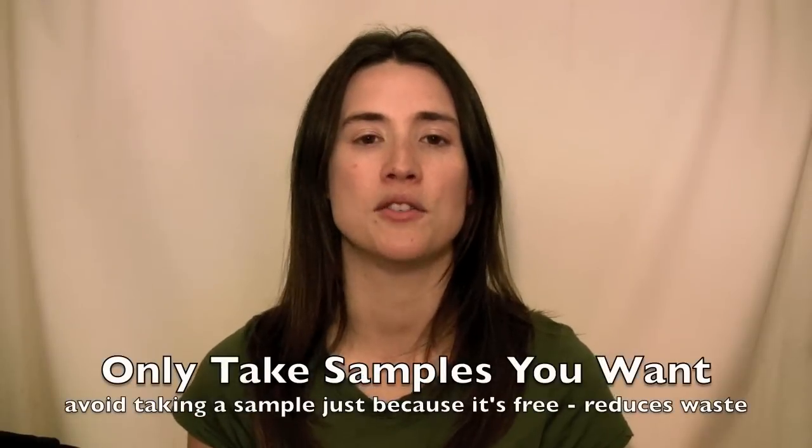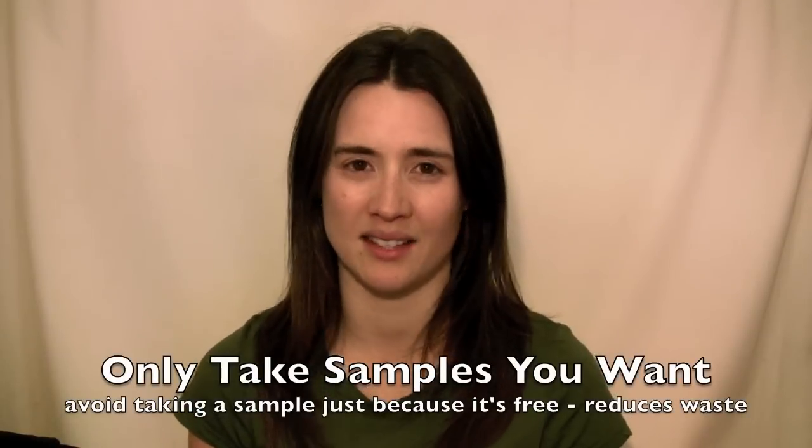Sometimes somebody gives us something for free, we just take it. We don't even look at it, we don't know what it is, we just put it in our bag and continue on. I've been practicing this year of only taking samples from companies that I'm really interested in. Do yourself and the environment a favor and only take what you really want, what you're really excited about.